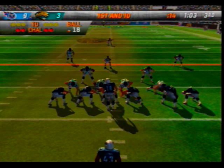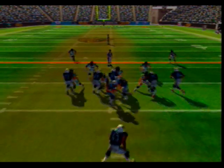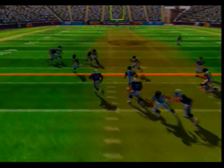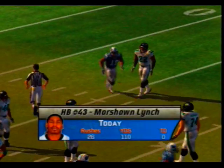First and 10. Only one man in the backfield. A little misdirection. Starks is there on the stop at the 27.